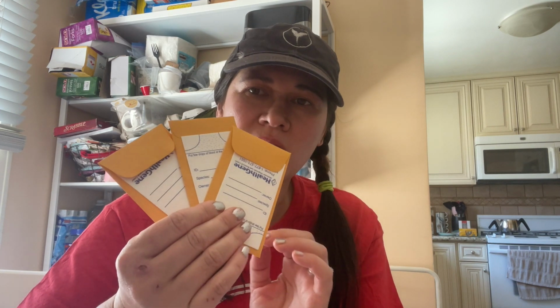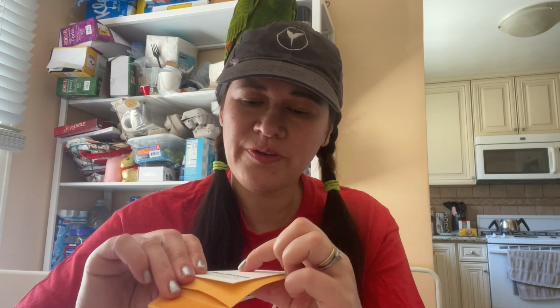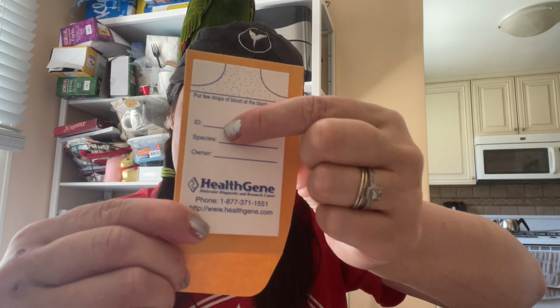This is 3 DNA testing kits. Each bird, if you have multiple birds, gets 1 kit separately. So basically, you put the name of your bird right here in the ID. You can see here. Then you put the species, like now for Eddie, he's a Red Crown Amazon. And then you put the name. And then you put your name, the owner's name.